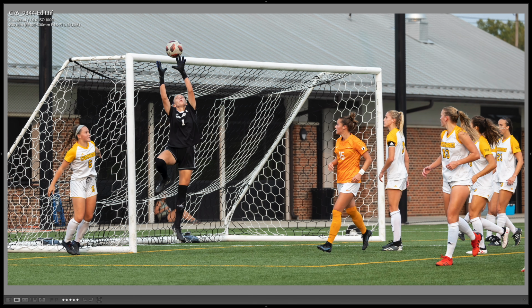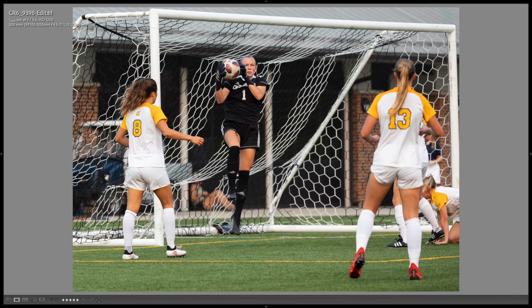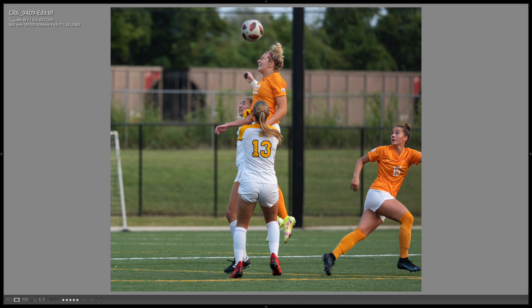This is the Chattanooga keeper, and she was quite busy during this match, but she did a really great job. Another shot of the Chattanooga keeper saving one. There's number 22 for UT, getting her head on that one.